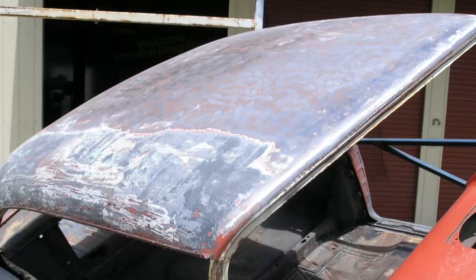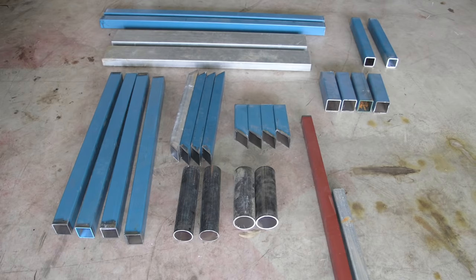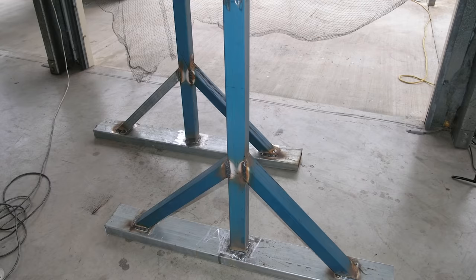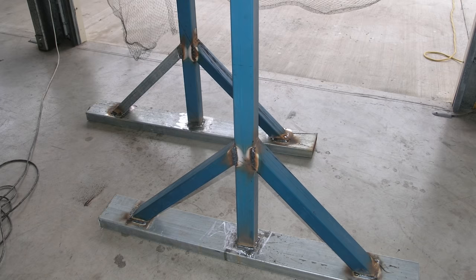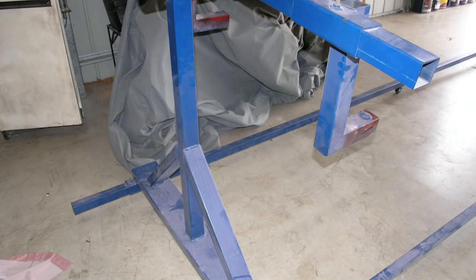On a positive note, the roof was in excellent shape and didn't require any rust repairs. Now that all the big rust repair jobs were done and the body was as rigid as it was going to get, I started to build a rotisserie. I got the plans off Mr. Google somewhere and bought some steel from my local supplier. I welded all the blue bar up to create this beast. Each end could slide along the lower runners so you could actually use this for any length car. I eventually sold it to a dude restoring a combi.